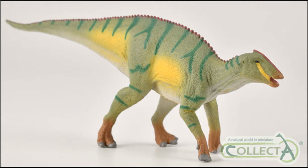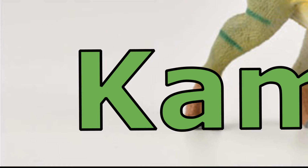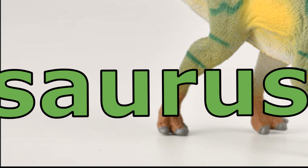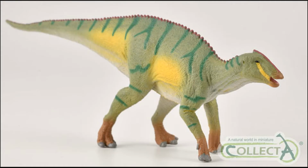Next up, we have the Camurosaurus. Camurosaurus. Is that how you say it? I'm probably gonna get killed in the comments for the way I pronounce this. But this thing looks really, really good.